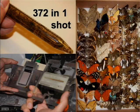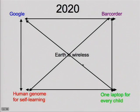That whole thing is replaced with one barcoder. These are 372 legs off of known barcoded samples, so you know what the barcodes are. Dump them in a sequencer, and you're done. It changes the whole way of going at this.